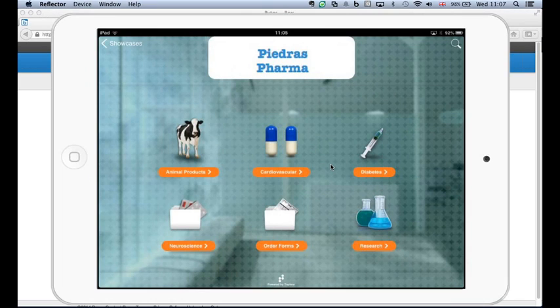Okay, so the typical example would be that if you're a pharmaceutical company and your sales reps are out visiting doctors, customers, then they need access to all of their content to be able to show it to the doctors. So what this app allows you to do is simply reskin the standard Box app with these icons and colors and everything else to make it relevant to your corporate color scheme and your industry.